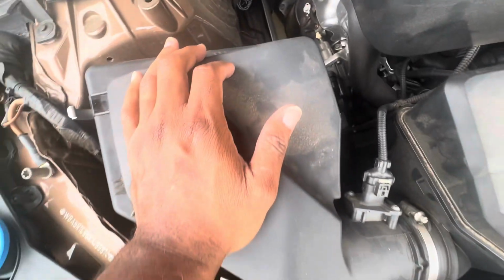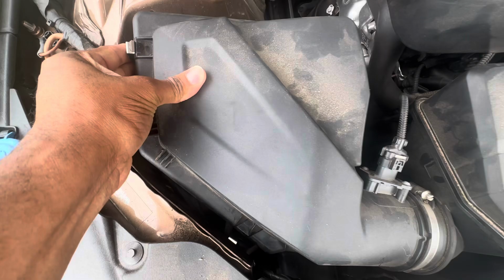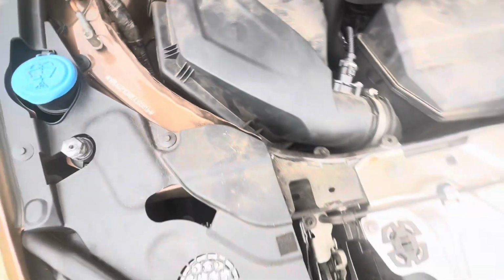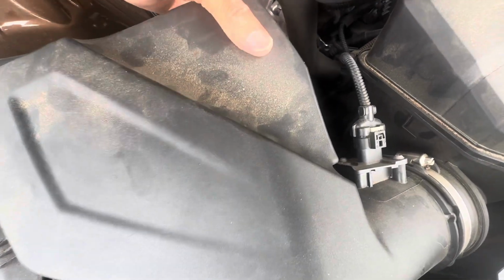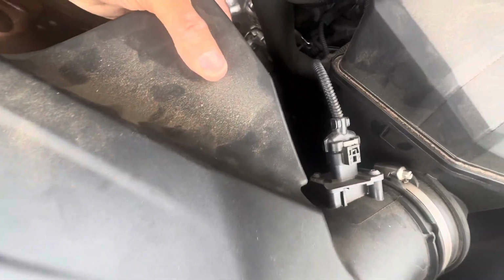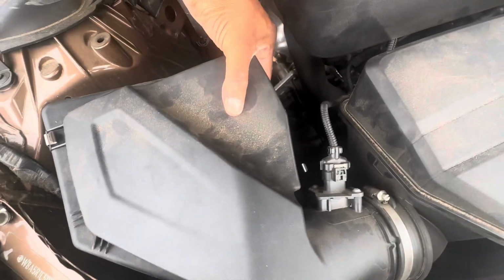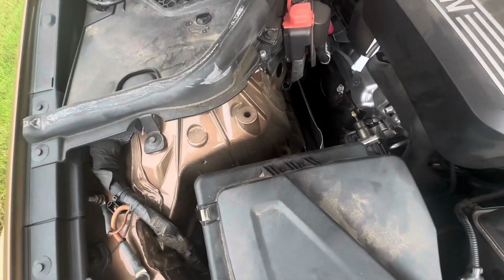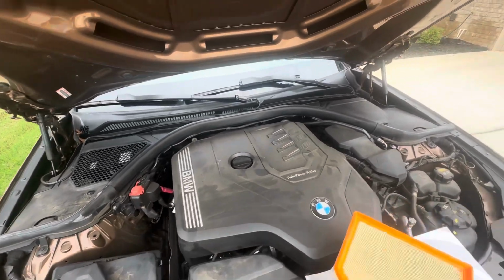So it's in there, and then all you do is you clamp these back in. Give it some force. It's kind of hard doing it with just one hand. So got them clamped in. Ooh, I know I gotta clean my engine bay. Looking kind of dusty.